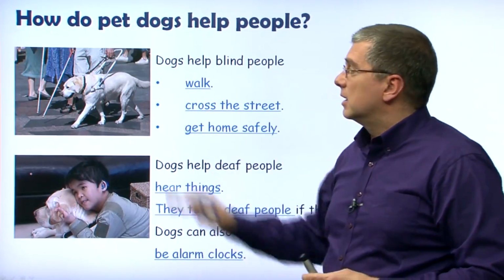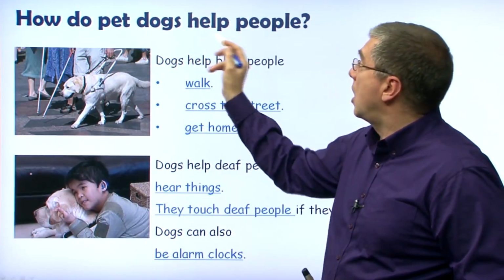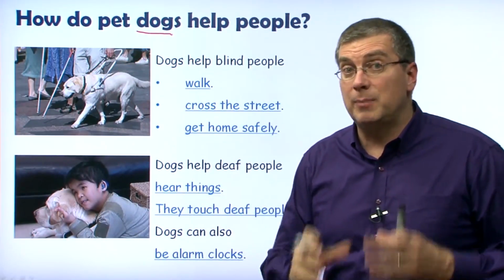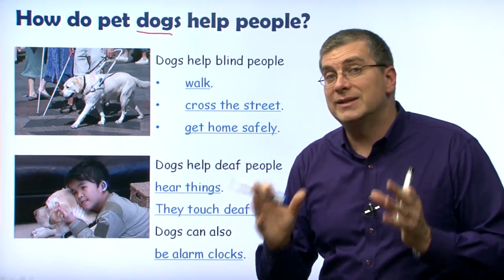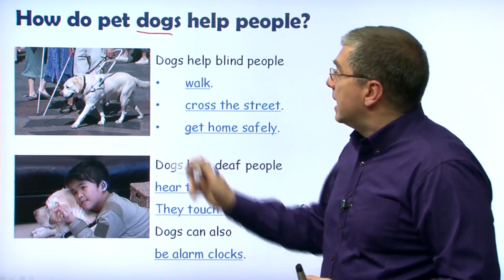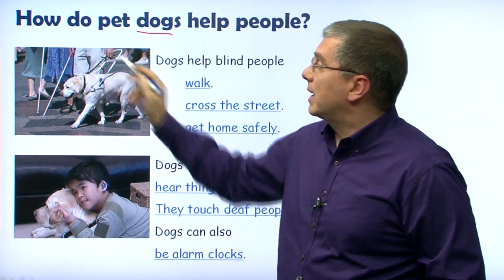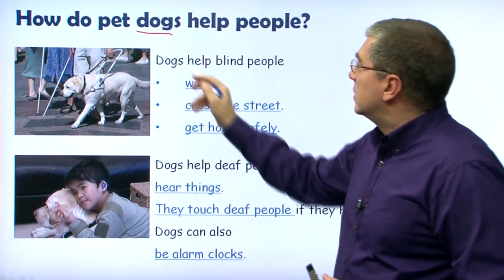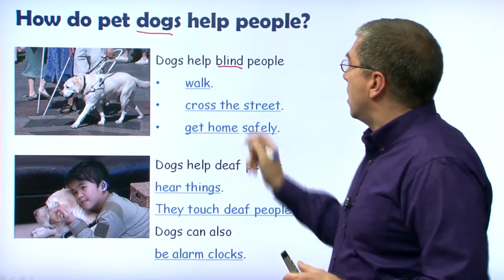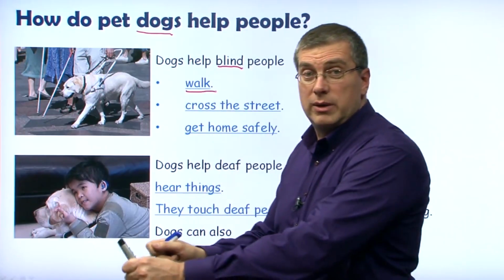This is a little wrap-up or review. How do pet dogs help people? As we saw in the reading passage, we saw many different examples of how dogs help people. Here we can see this picture. This is a dog helping a blind person. Dogs help blind people three main ways. They help blind people walk to where they're going.